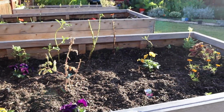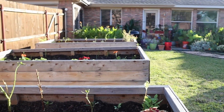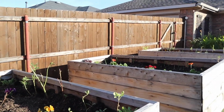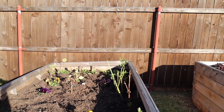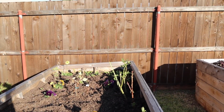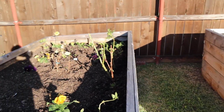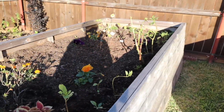Then the biggest project for this October was the raised beds, refilling them with all fresh soil, because I realized I had cut off my growing capabilities. I had cut off the growing right halfway by putting chicken wire and weed fabric, so I decided to take all that out and just fill it up with soil. And I did something special with this third bed, and I'll be sharing that video.